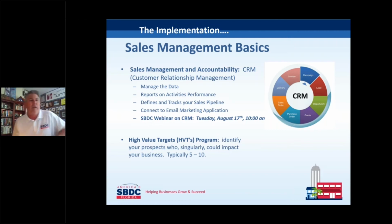For that multi-billion-dollar national corporation, I was part of their field advisory team on what we're looking for in a CRM. I've used Salesforce. I've used probably 5 or 6 other ones on a regular basis.